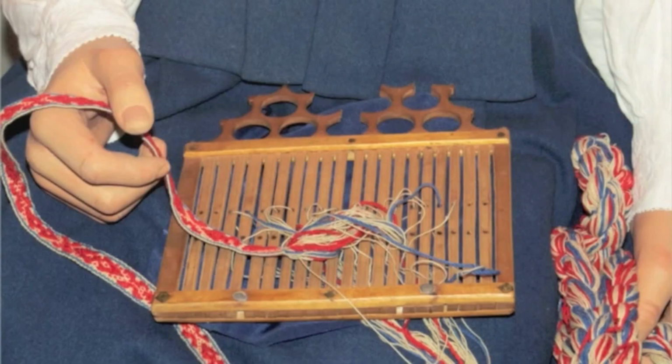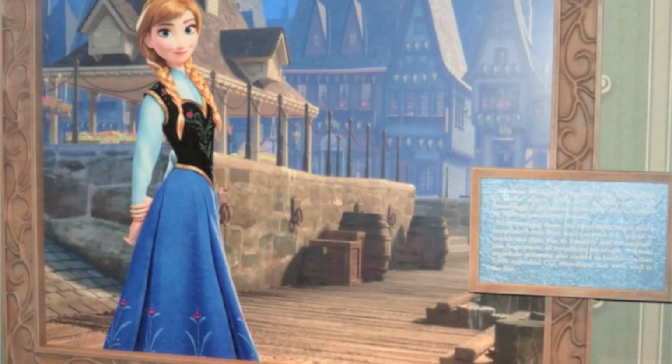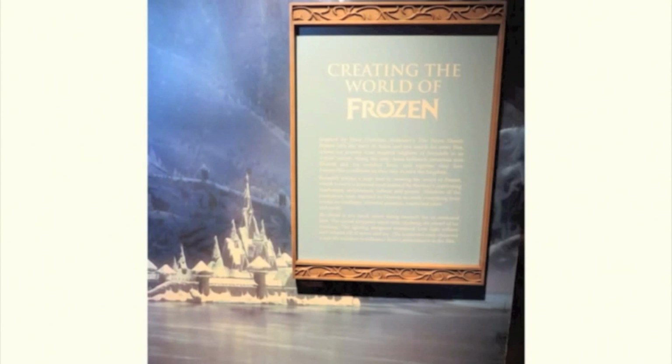Or the loom that she has in her lap is something that you find in a Norwegian home to make shawls, scarves, and placemats. Even the trinket and jewelry boxes on the shelves on the wall in the exhibit have meaning too. She is a character that you would find, or someone that they would look at, when they were creating the character of Anna, one of the main characters of the film. So you would see the characters with the Norwegian artifacts.